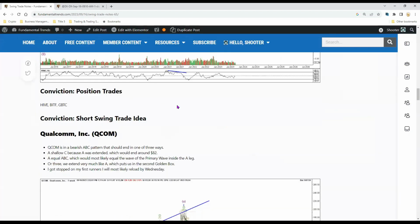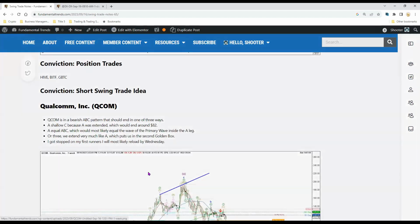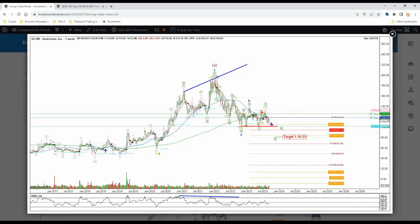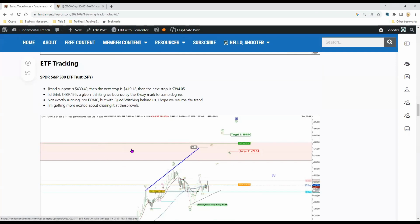Now, conviction position trades are still high, Bitfarms and GBTC. I'll go through that in a minute. Looking at Qualcomm, I think this is going to head to the downside. We got stopped last week. Now my question is, because we didn't have a continuation candle, do I want to wait to the 50-day and add, or do I want to wait for the breakdown? I'm undecided here, but I still have it as a target to the downside. Once that does break, I'll let you know when I do enter.